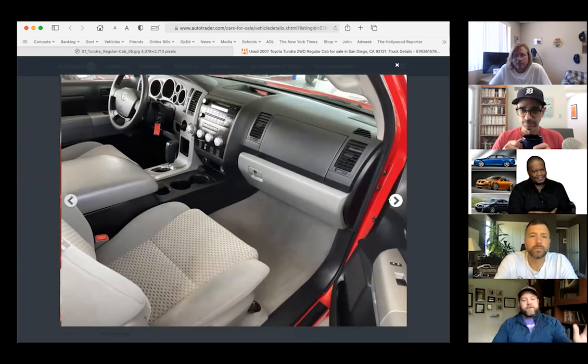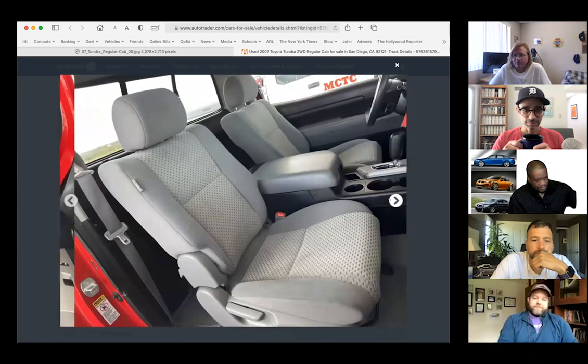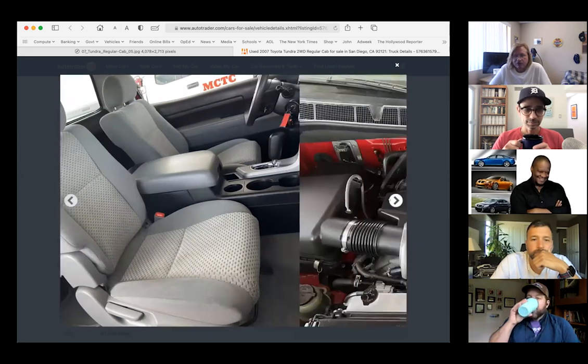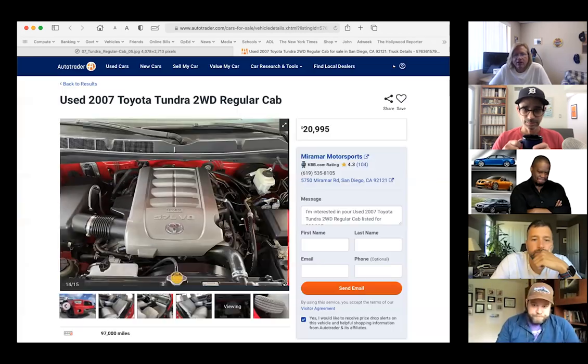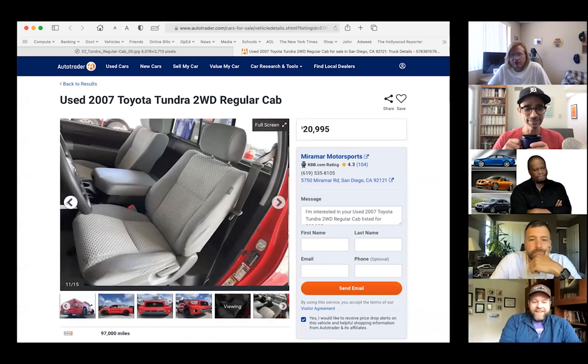Pump the brakes. How is there not a bench seat in this regular cab pickup? Because this is the sport edition. I would prefer a bench seat on a regular one with the 5.7 in it. That's what I'd look for if I was buying it. But this is $20,995. Did they even offer a bench? Yes, I think they did. Why didn't you? Well, I couldn't find a non-sport edition in good enough shape for $20,000. All right, fair enough.